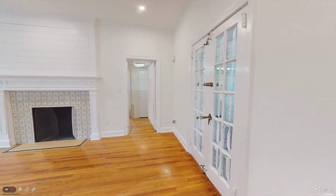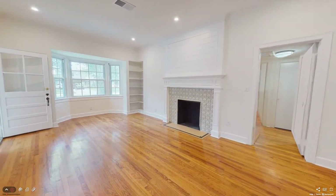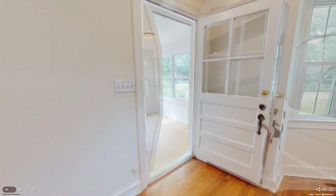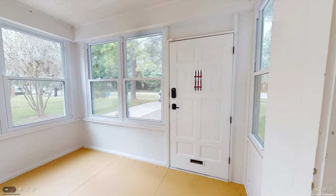It is in pristine move-in ready condition with beautiful wood flooring throughout. Living room has a cozy fireplace and separate formal dining room. Kitchen is well appointed with granite countertops and stainless steel appliances. It offers two spacious bedrooms and one nicely renovated bathroom.